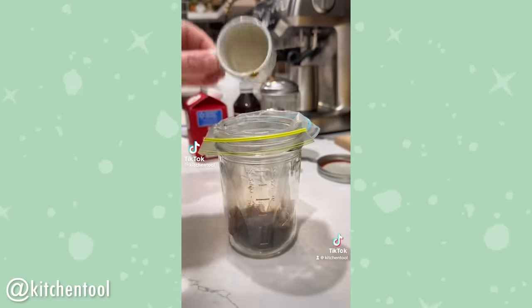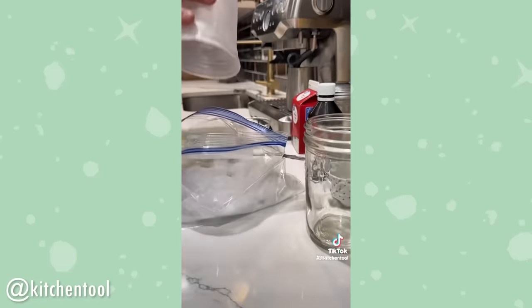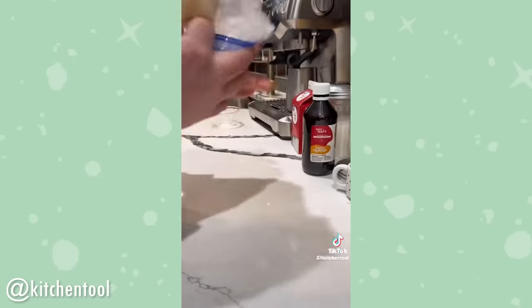And it's by Kitchen Tool. He tries a hack to make ice cream at home, and it looks so simple that we just had to try it today. And while there's tons of keto-friendly ice creams out there, I used to be a really big fan of ice cream back before I started keto. And so what I like about this recipe is that it's simple enough that you can tweak it to whatever kind of flavor profiles that you want.